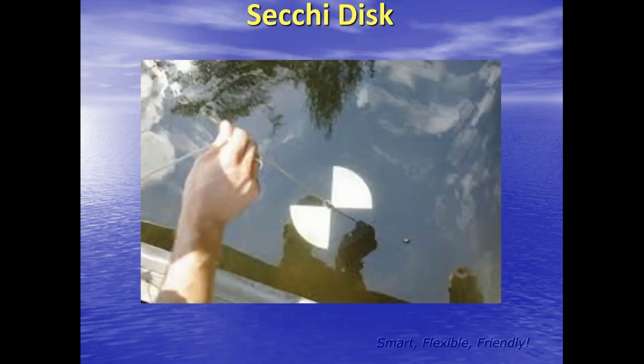This is a Secchi disc. It's used to judge not only just the cloudiness or the cleanliness of water, but also in gravity filters. I've seen these on poles where you can lower them down while you're doing a backwash and actually see where the top of that expanded media is.